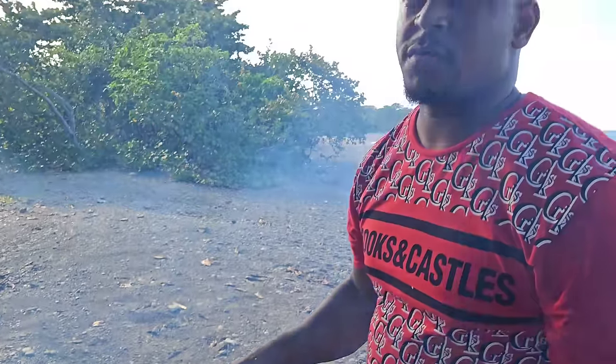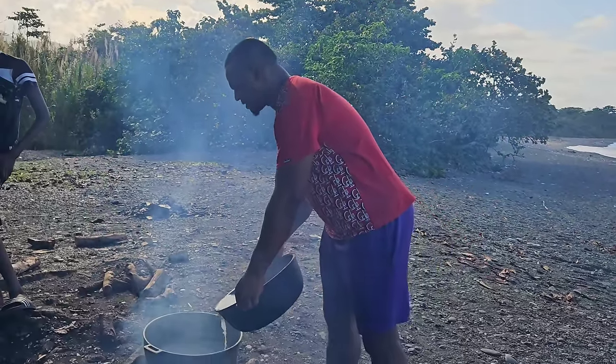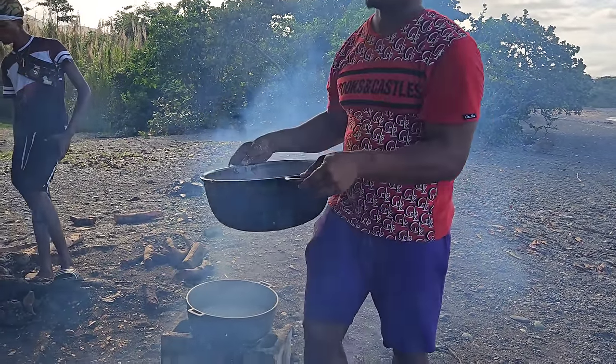Some of the coconut juice, some of left back, the pumpkin rice, and some of the flour pot. That is it.